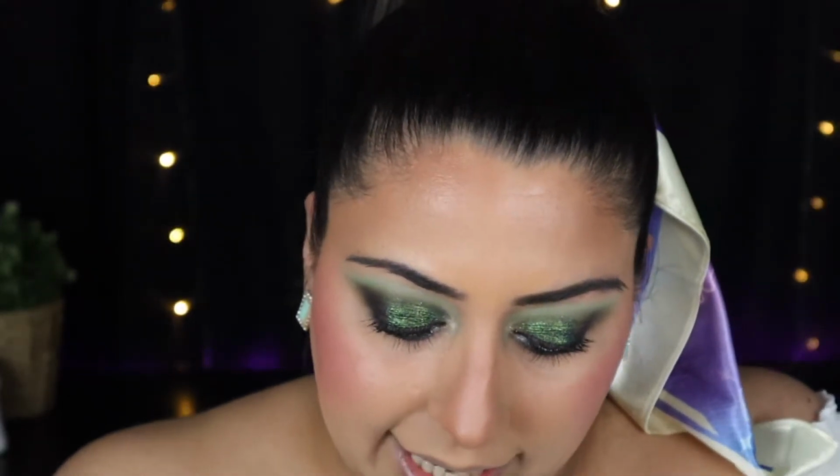I'm just gonna go off camera, do my eyelashes. I'm just gonna put on some mascara and some black liner in the waterline and tightline, and I'll be right back. Okay, so there it is with lashes and everything on. I think it looks super pretty, so I think that's all we're gonna do with this palette. I really like this so far though.